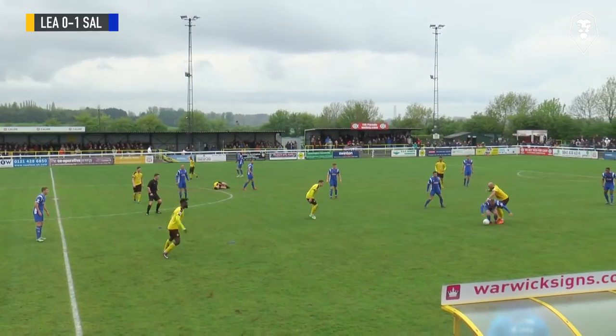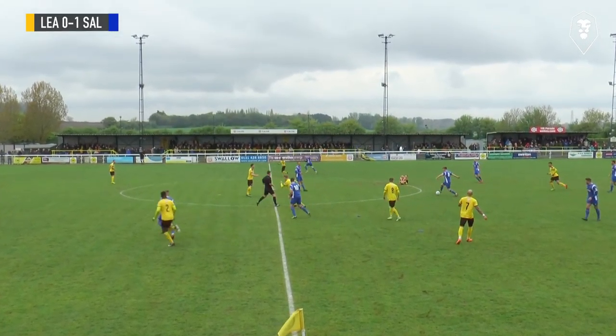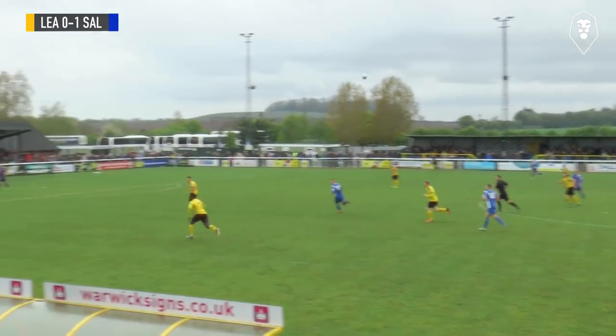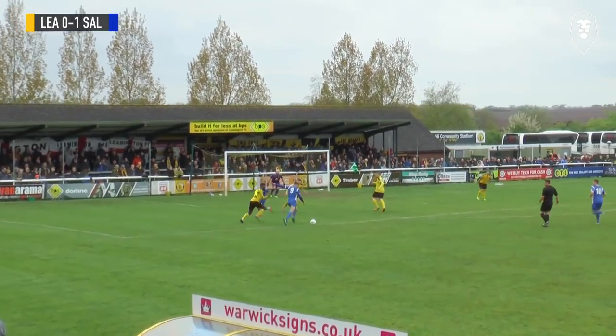It's a clash between Hogan and Edwards. Edwards went down with quite a scream there. Salford play on. Shelton plays the ball down the left for Phenix. Takes it down as well. Mike Phenix now driving into the area onto his right.